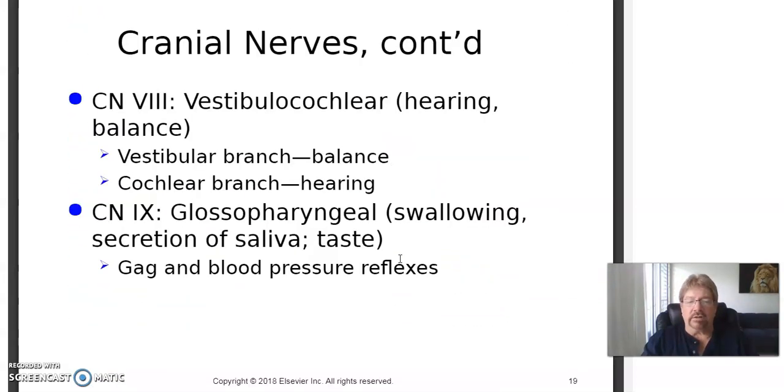Cranial nerve 8, the one for hearing, vestibulocochlear. It used to be called the auditory nerve, but to be fair, guys, the ear also controls balance. So that's the vestibulocochlear portion, hearing and balance. Vestibular branch deals with balance, cochlear branch with hearing. Cranial nerve 9, glossopharyngeal, swallowing, secretion of saliva, taste. Gag and blood pressure reflexes.